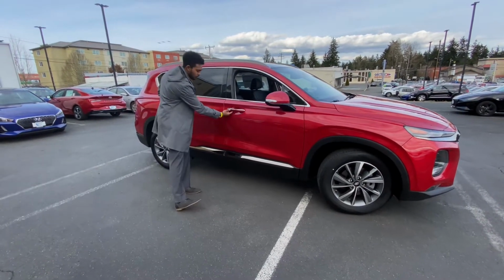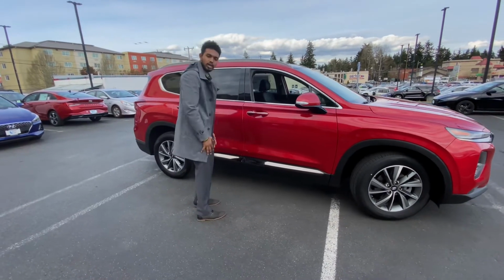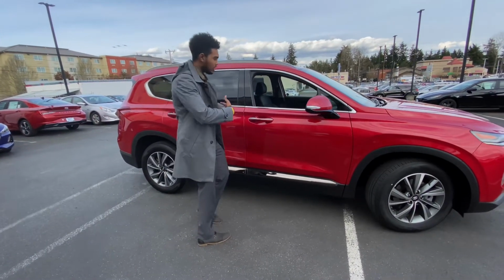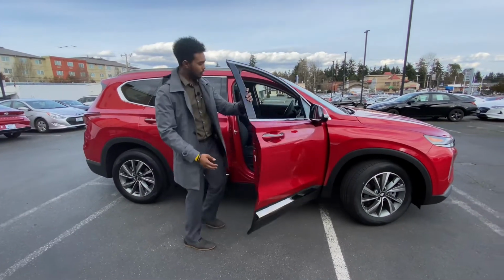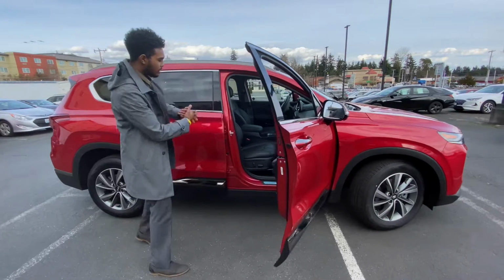You have your beautiful keyless entry here. As long as you have your keys in your pocket or in your purse, or as long as the keys are within range, you're always able to open the door of the car as well. Come on over here, take a look at it.